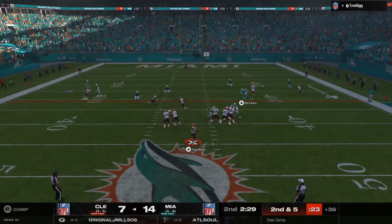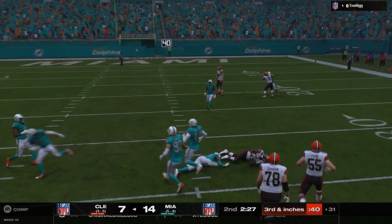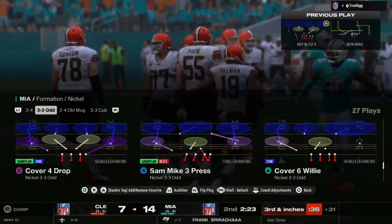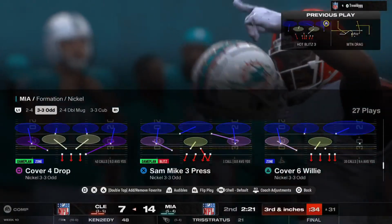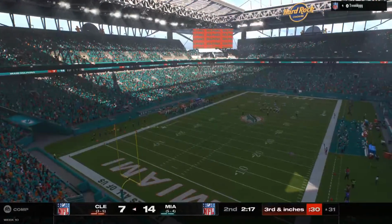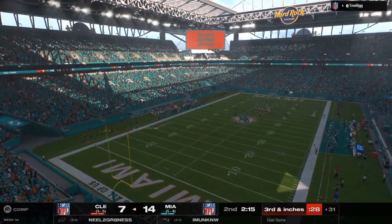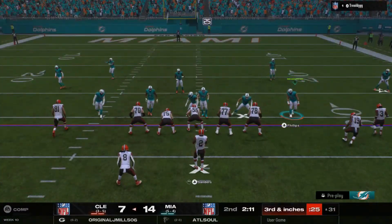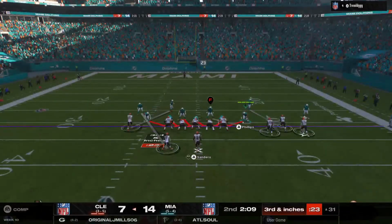2nd and 5. He'll get this complete to Tillman. It'll be a gain of 5. And that's going to make it 3rd down and less than a yard. I think as he began this throw, you saw that the area was congested, but he has a lot of confidence in his arm, and he fits that one in there nicely. They pick up the catch. Not much yardage afterwards.